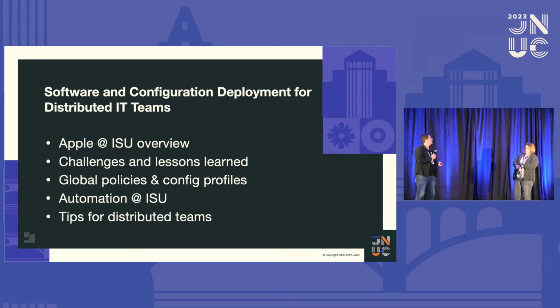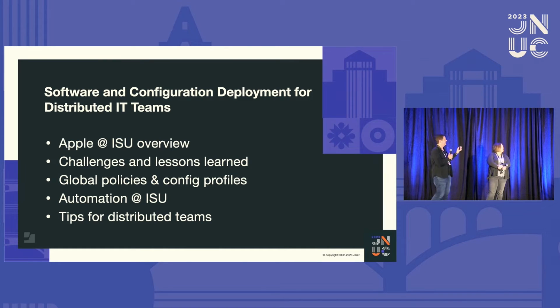So a little bit about what we're going to do today. We have a really cool title. We're in academia, Iowa State's a very academic place, and so our title is very academic. But what we've really been thinking about in the past month or two, this is about how to better herd cats.